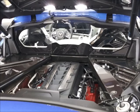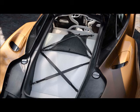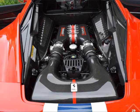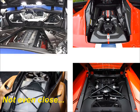Moving to the engine bays, here's the Corvette, and it's very nice. Your McLaren GT, can't see the motor at all, but good trunk space. And here's the Lamborghini Aventador. Pretty cool, looks a lot like the Corvette. And finally, the Ferrari 458. So let's compare each of these.